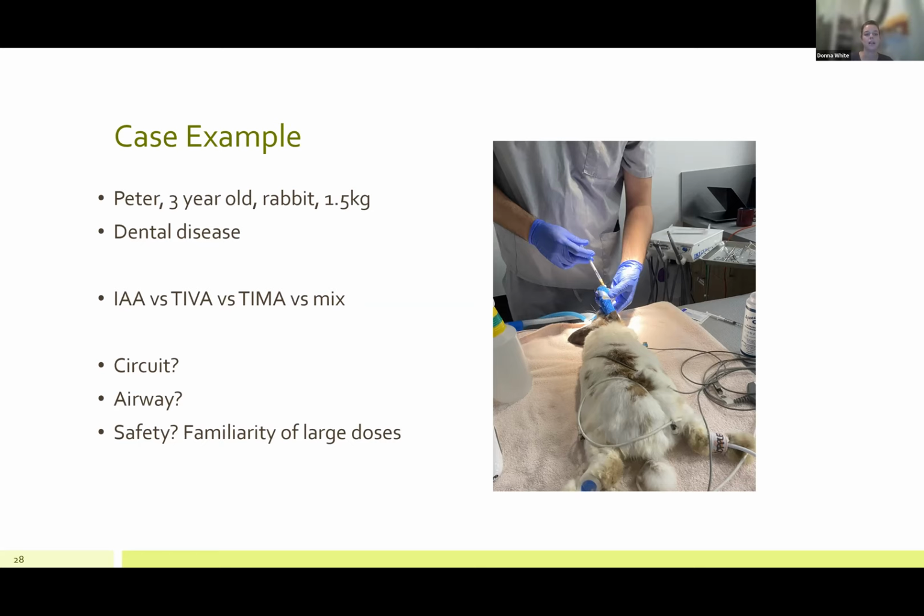He's a small animal, so he needed a non-rebreathing system. So for isoflurane, he needed high flow oxygen. Also, it wasn't possible to intubate him. His isoflurane was given via the nose because the surgeon needed access to his mouth. So the isoflurane levels are probably a little bit higher than if he had a tube in.